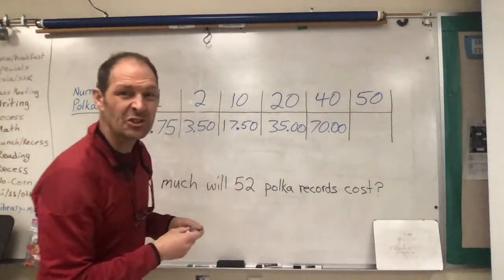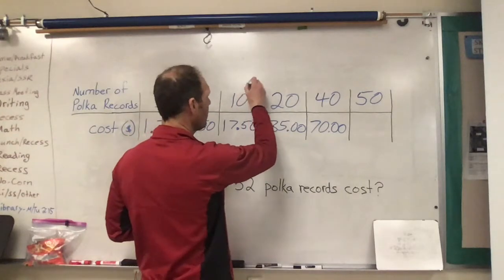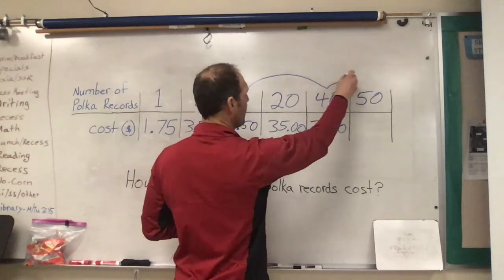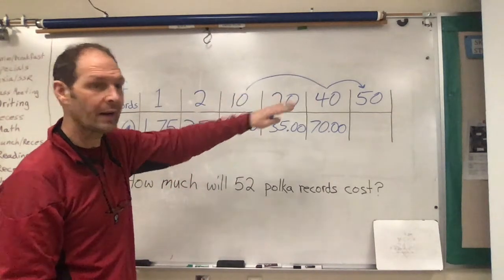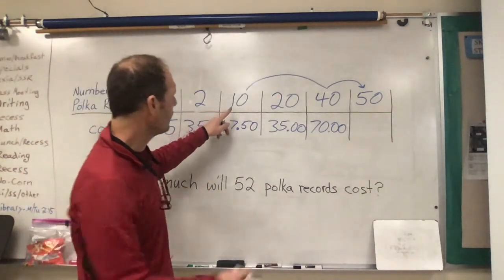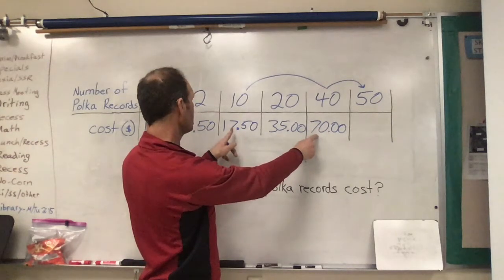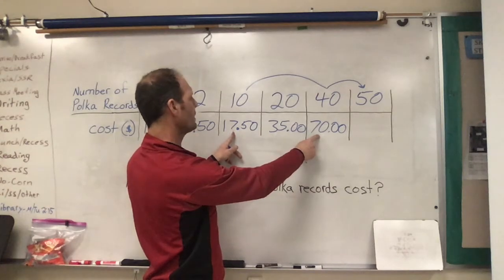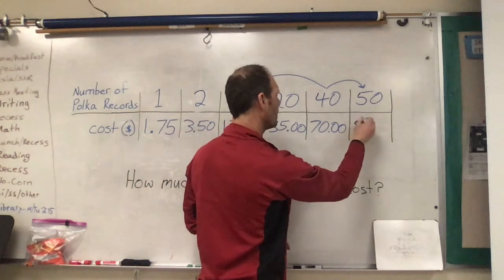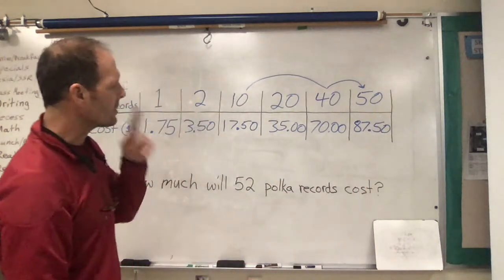Now what I'm going to do is I'm actually going to draw some lines in to show I've combined those. I'm going to go like that, and that led me to that right there. I'm just doing that so I remember how I got that 50. Okay, so that means I have to combine this price and this price. 70 and 17.50, that would be 70, 80, 87.50. I'm getting pretty close.